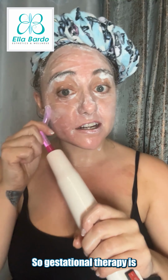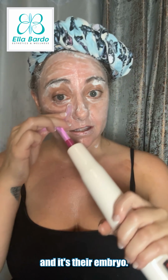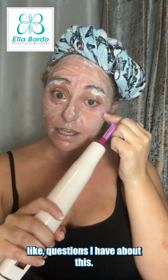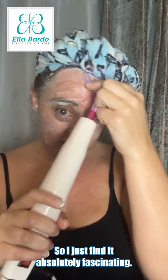So gestational surrogacy is when a boy and a girl, let's just say husband and wife to make it easy, because they are, and it's their embryo, and then they stick it in another oven. So they used her best friend's oven. There's so many questions I have about this. I wish we would have learned about all of this kind of stuff back in basic health class in high school. So I just find it absolutely fascinating.